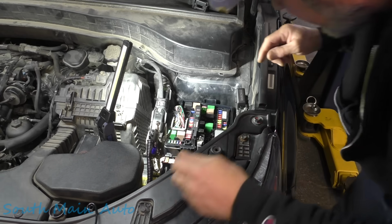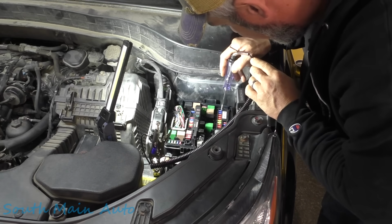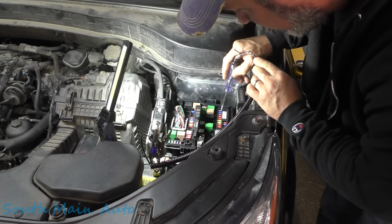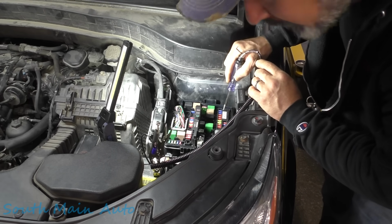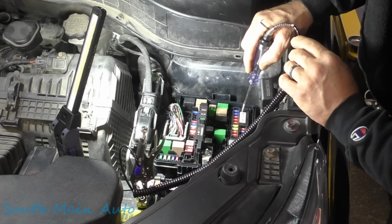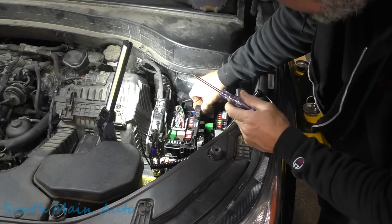However, I think I may have been led astray by my own testing because I don't think I was getting down in these fuses far enough. Oh, look at that. All I'm doing is pushing on this. You hear that, guys? Okay, so we're doing something here.